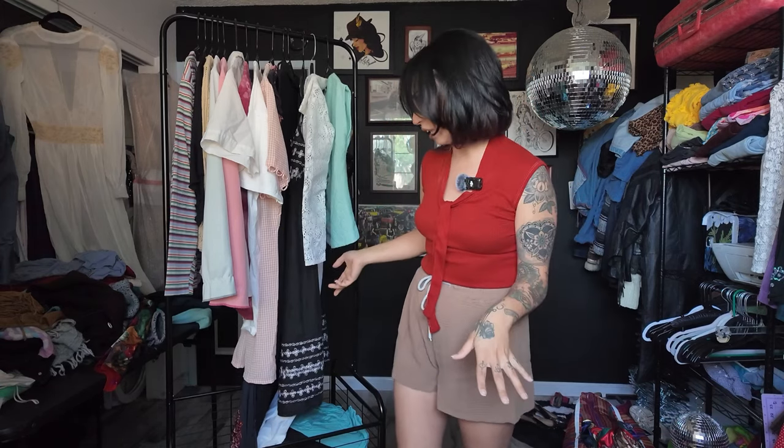I wanted to film this kind of in the late daytime. Hopefully that lamp helps a little bit. I feel like the studio lights is too much sometimes, and I don't get a chance to film during the day because of the kiddos.